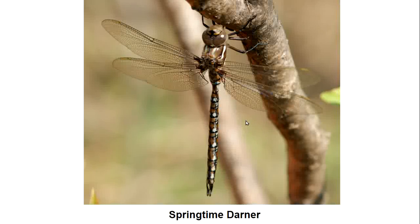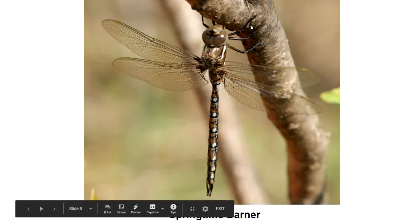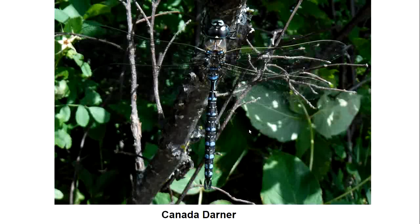There is another whole family of dragonflies called the darners, and the darners rest in this vertical position. They hang from a branch like this, and you often find them like this. So this is a springtime darner, which migrates to Ontario from the southern US, so you see it very early in the season. And this is the Canada darner. So darners not only rest in a vertical position, but they are the only dragonfly with these kind of blue patches on their abdomen. They also have very large eyes that meet in the middle of their head.